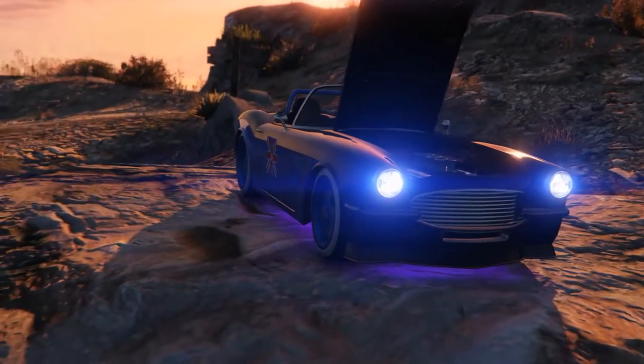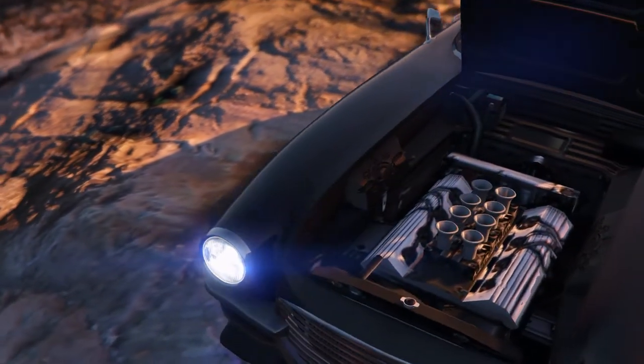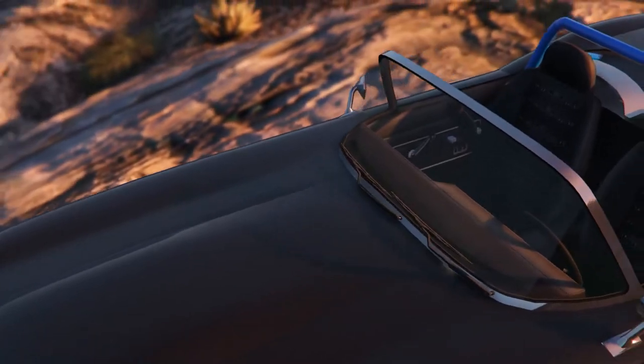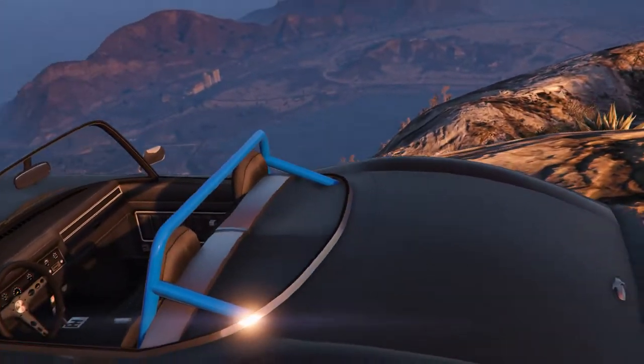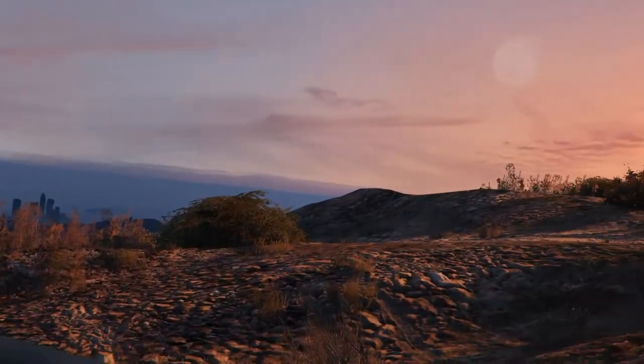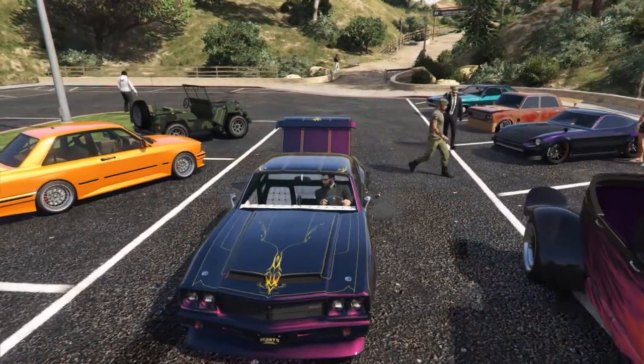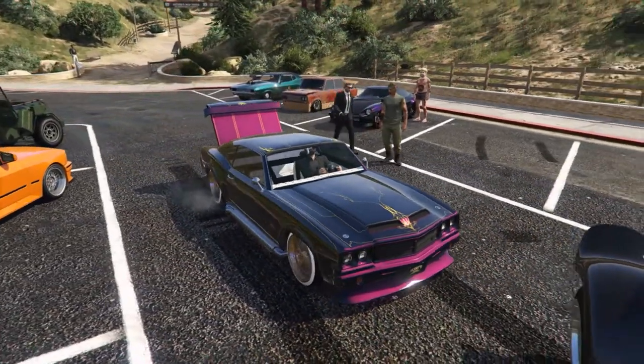Sporting what looks like a V8. I can't actually tell, but it looks like a V8 under the bonnet. It sounds absolutely amazing. The dollar sign rims bring it all together lovely. And, you know, you've got to have that smoky tire smoke as well. It's just a car, it's pink.